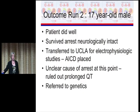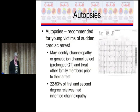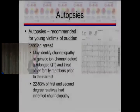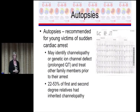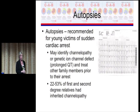Here's our outcome, and unclear cause, but they definitely got an AICD. The other thing is kids with sudden cardiac arrest, they all need autopsies. So work with your One Legacy or your other people to consider encouraging families to get autopsies. Why is it important? Because somewhere between 22 and 50% of first and second degree relatives have this inherited channelopathy. They may just have a little less predilection for it.